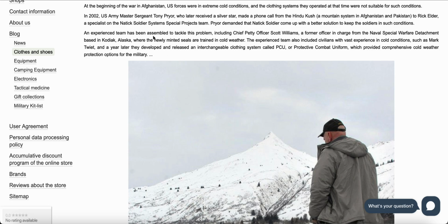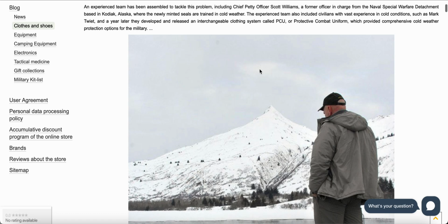So basically they were trying to come up with, as it says here, an interchangeable clothing system, which was later called PCU, or Protective Combat Uniform. This was using basically cold weather protections for the military. They didn't really look into the system yet. They had the ECWCS, which was kind of failing because there were a lot of gaps in that system as a whole. There weren't a lot of interchangeable garments and everything like that. So it kind of went into the commercial market for research.